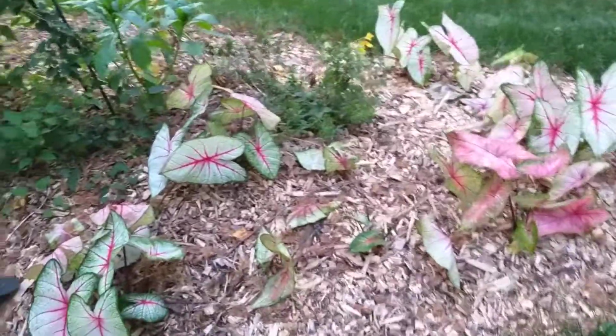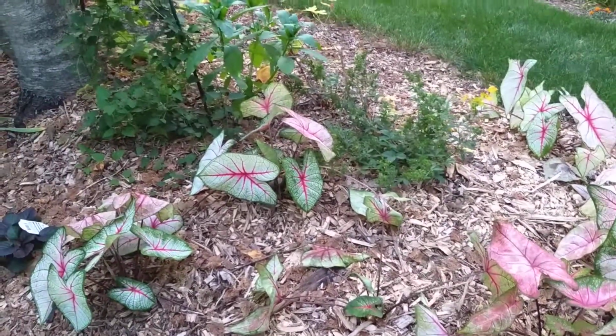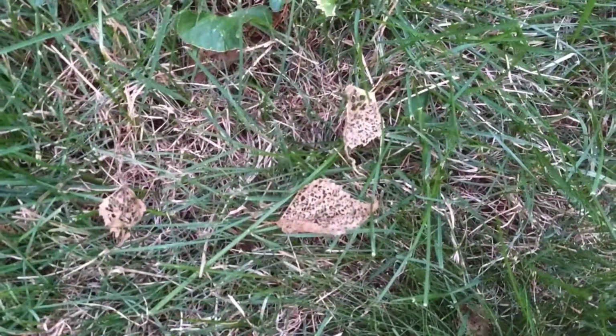Let's go across the street where you found these, what are they, black-eyed Susans? Black-eyed Susans. Look, the Japanese beetles continue to eat our birch. Look at this across the road here.